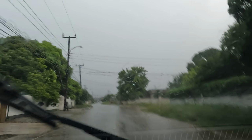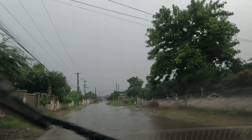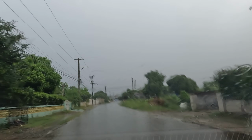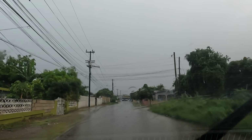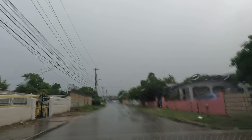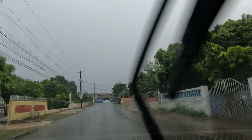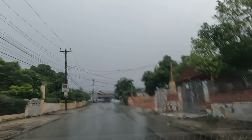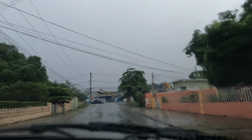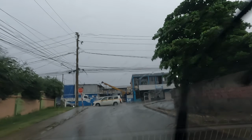And we know most of Jamaican roads, especially the community roads, don't have proper drainage. So when it rains, the roads turn into a river. And then lots of traffic because of vehicle breakdowns. So all this water is running off Molynes coming onto Bedford Avenue. It's slightly downhill at some points.